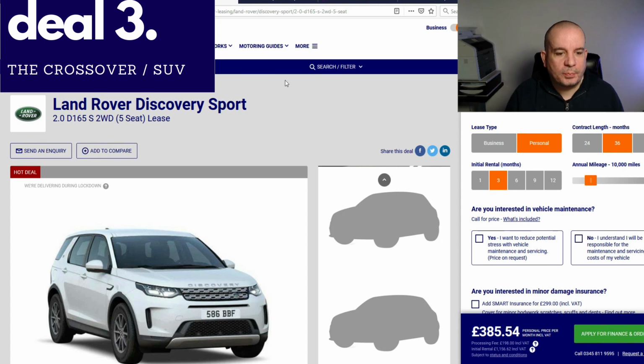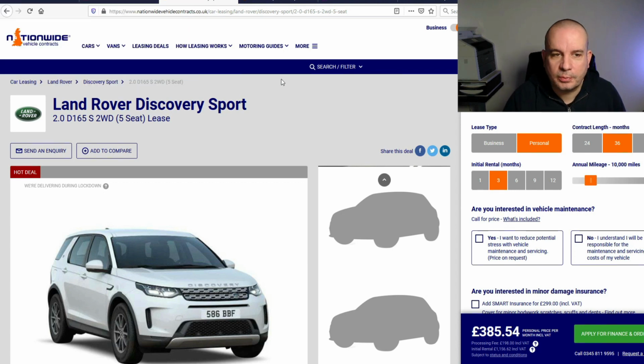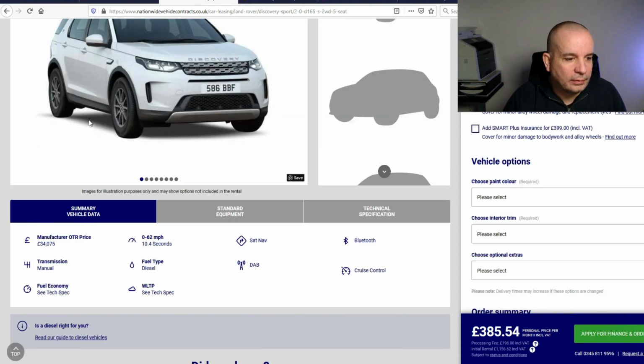So it's the Discovery Sport, which is a very, very popular car. Great for a family. In fact, good even for a bigger family. You've got a big dog or something as well. Everyone loves a Land Rover, don't they? This one's 34 grand if you were to buy it new.